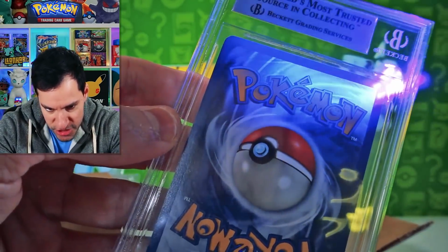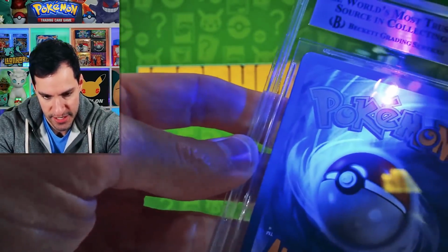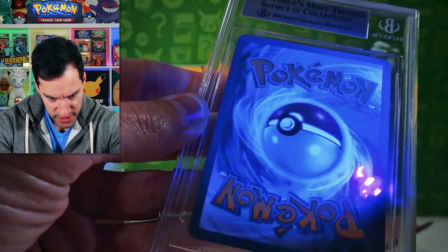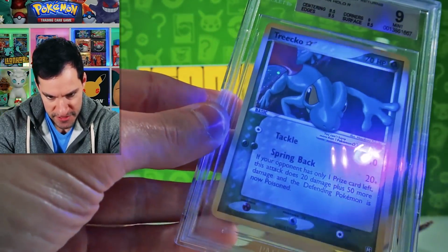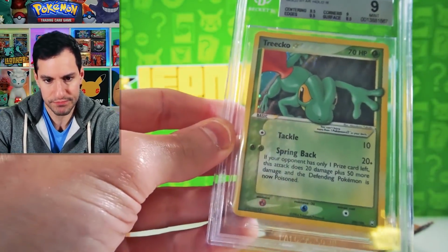Very minuscule speck of whitening, some whitening on that one, and that one is perfect, but just so you can see those. And then there was the surface, which I don't really see much on the back. I would always say, if anything with the surface is going to be wrong, it's going to be with the fronts of the cards. Could be some factory lines. I don't see any off a quick glance, but there we go.